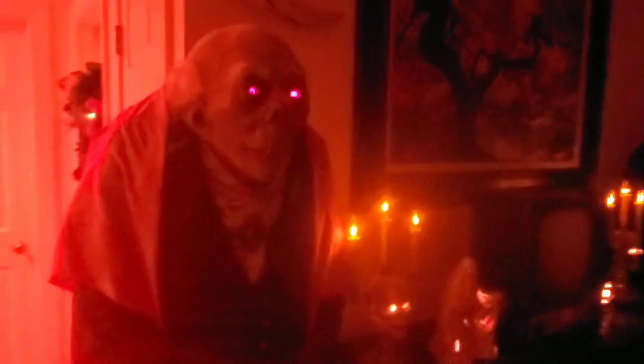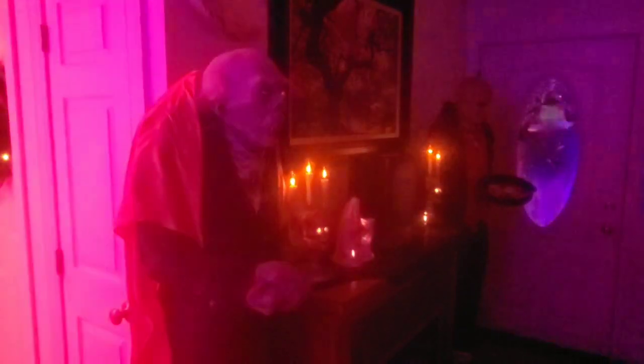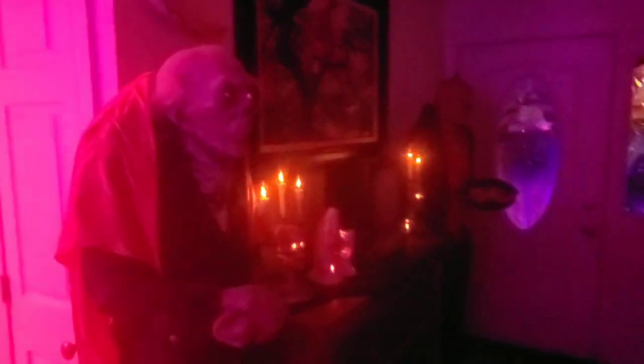Then we go here to Count Dracula. He came from Spencer's years ago. He was a greeter at the store, the front door when you walked in, and he was kind of a higher priced item and nobody seemed to buy him. So after the holiday season was over, they gave me a pretty good deal on him. But it's made out of styrofoam, but I think he's got pretty good effects to him. His face is awesome looking. Right there, you can kind of see it, and he's a pretty nice little effect.